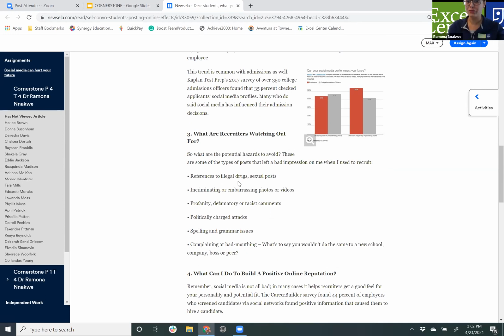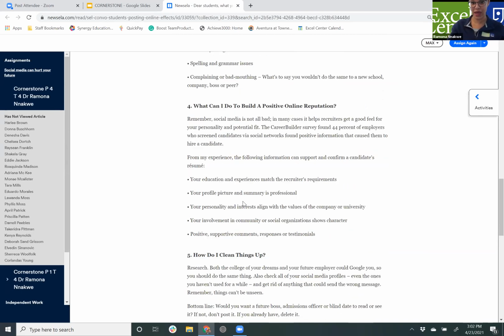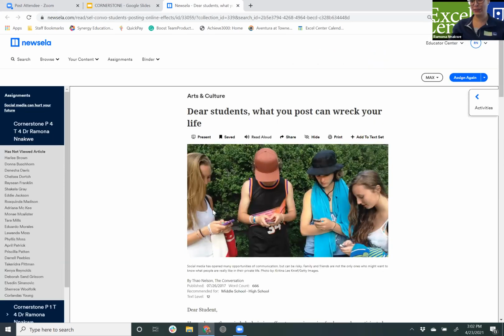And then references to illegal drugs, sexual posts, spelling and grammar issues, bad mouthing. And then it goes into what we can do to build a positive online reputation, and how to clean your social media pages up. All right. And we've had great discussions with this.